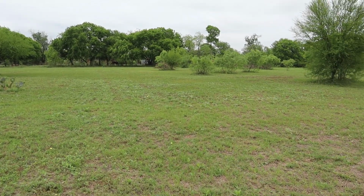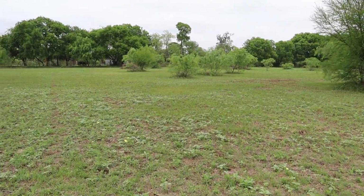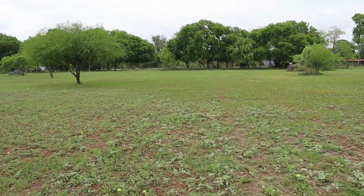Eventually we'll build a garage up closer to the house for our cars. And we do want to build it with an extra room in it so that we have a place for our workout equipment and my art studio. But not on the priority list right now.